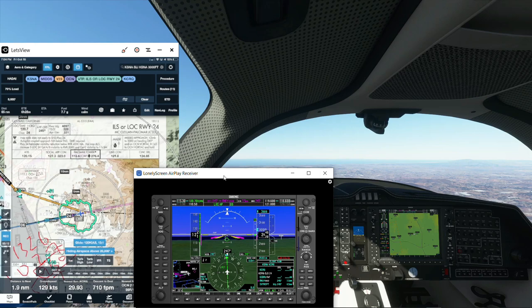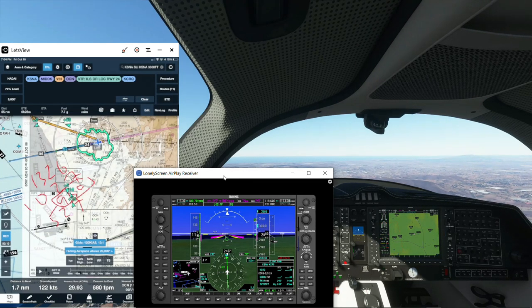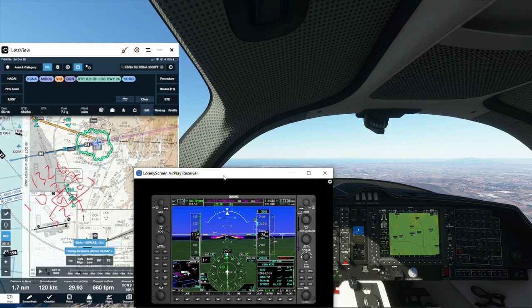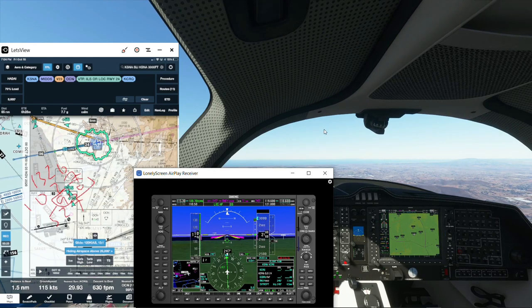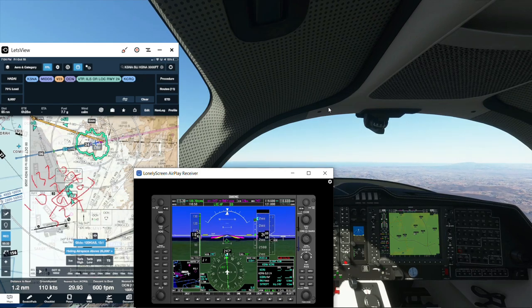SoCal departure, Vision Jet 77 Charlie Mike, 2,500. Terrain ahead. Number 77 Charlie Mike, SoCal departure, radar contact, climb maintain 8,000. Climb maintain 8,000, 7 Charlie Mike. 7 Charlie Mike, you can turn right direct to Seal Beach, resume navigation. Right turn, direct Seal Beach, 7 Charlie Mike.